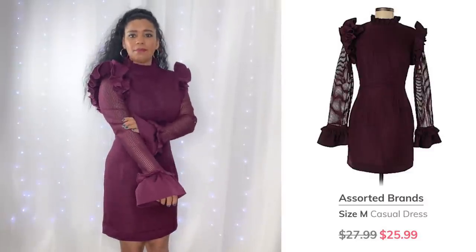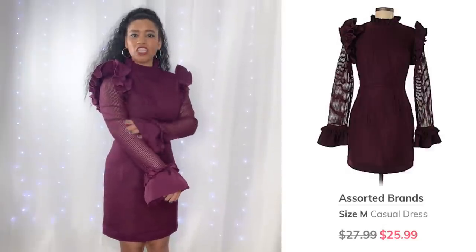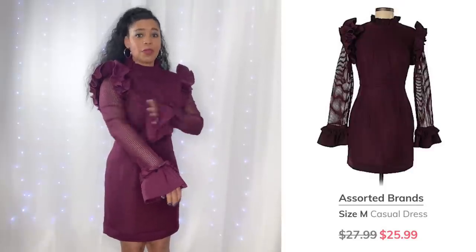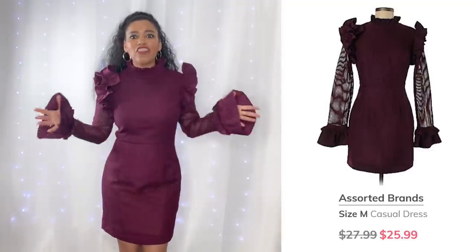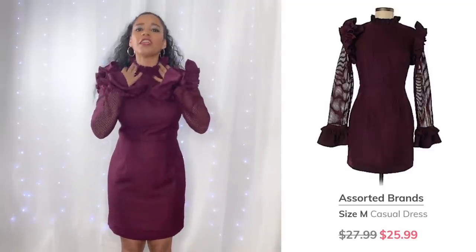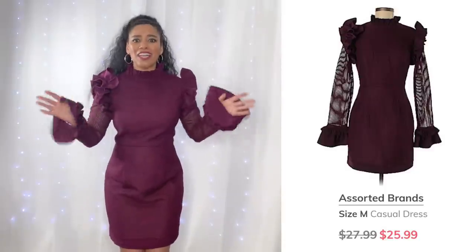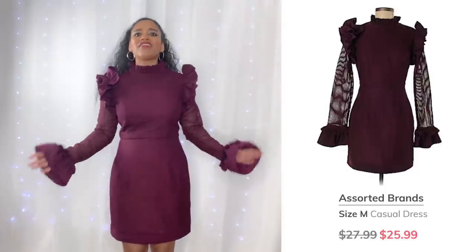I don't want to say sheer because it has a mesh type situation happening here. I guess it's considered sheer because you can see through it, but I really love that element. It's so cute. And the fit, it just fits me so good. Normally I don't like stuff hugging my neck like this, but this doesn't bother me at all. Did I say this was cute yet? This is so cute. I absolutely love this dress.